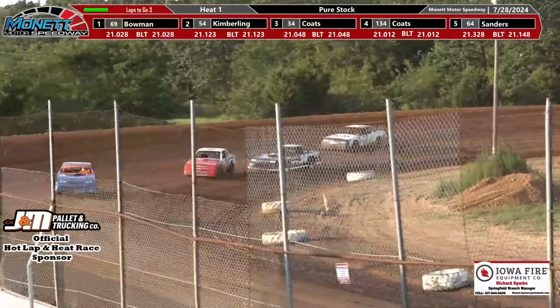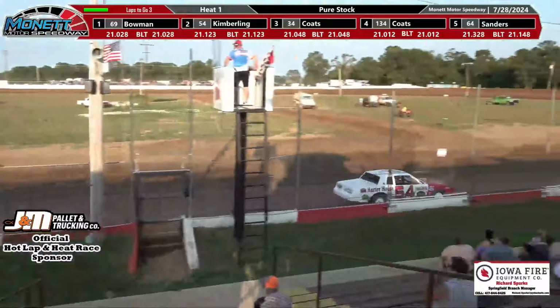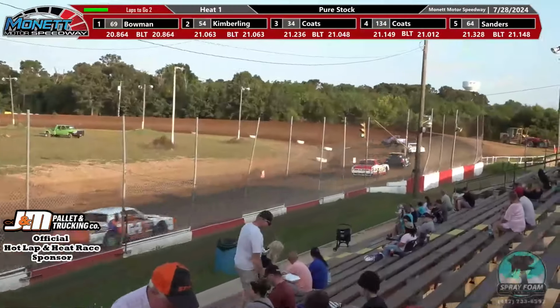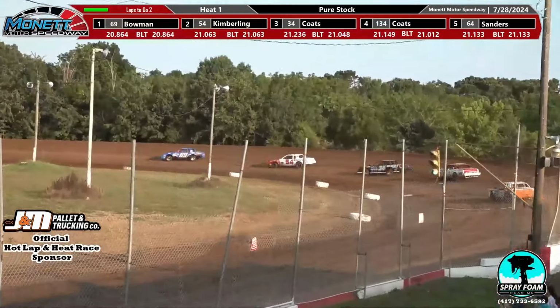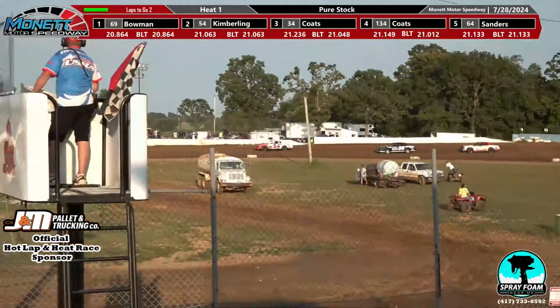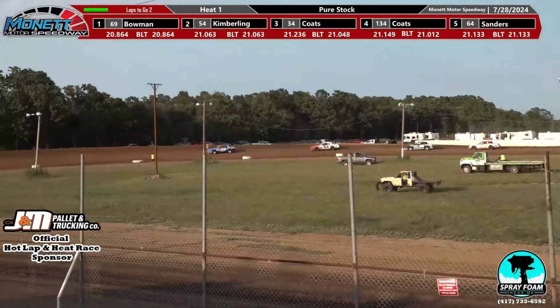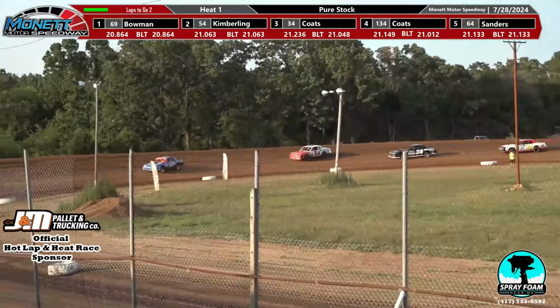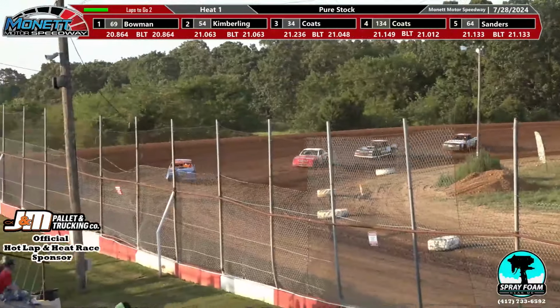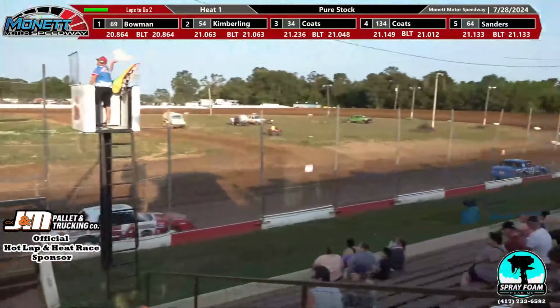Sean Coates taking a look to the inside there. Dean Kimberling, he'll tuck it back in. Lenny Coates right back behind him. Dylan Bowman starting to walk away just a little bit. Dean Kimberling in that second spot starting to fall back. Pretty good lead here for the number 69, Dylan Bowman, as they make their way to the white flag this time. Dylan Bowman still out front.